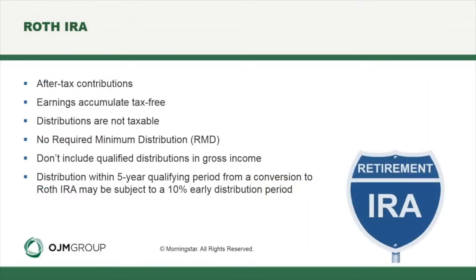So the Roth IRA, what you're doing here is you are making after-tax contributions to a Roth IRA, and they are growing tax-free. And the advantage, obviously, is that they can be accessed tax-free. So you put dollars in on a post-tax basis, they grow tax-deferred, and you can pull those dollars out tax-free. It's a good strategy to hedge against future taxes. One of the other advantages is that there is no required minimum distribution. So from an estate planning standpoint, this can be a good place to have assets as well.